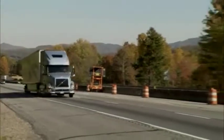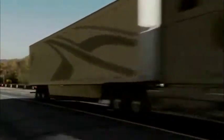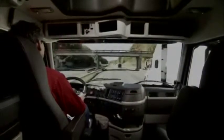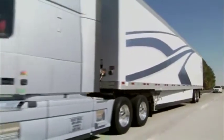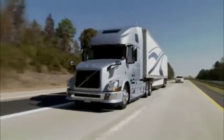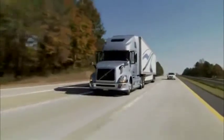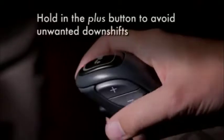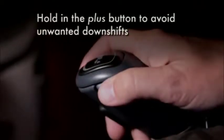When you hit a mountain grade, XE will select the appropriate gear, settle back into its 1,750 pounds-feet of torque, and pull with the best of them. Although I-Shift has a grade sensor that lets it see the grade ahead, sometimes the driver may want to hold 12th gear if, in his judgment, the grade will be ending shortly. He can do this just by holding in the upshift button.